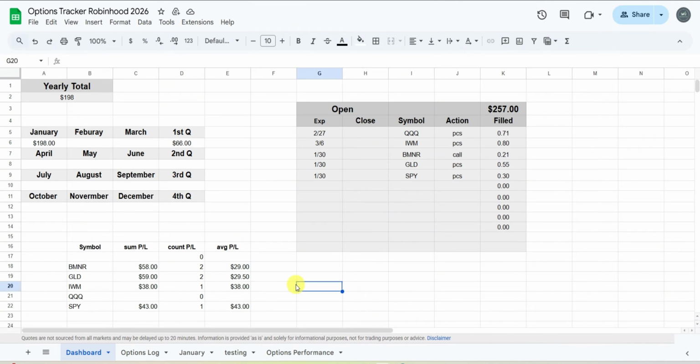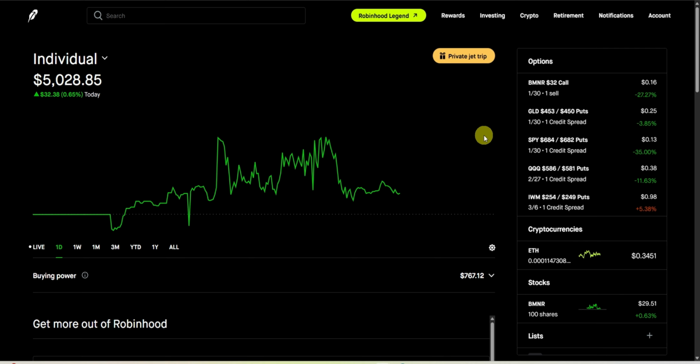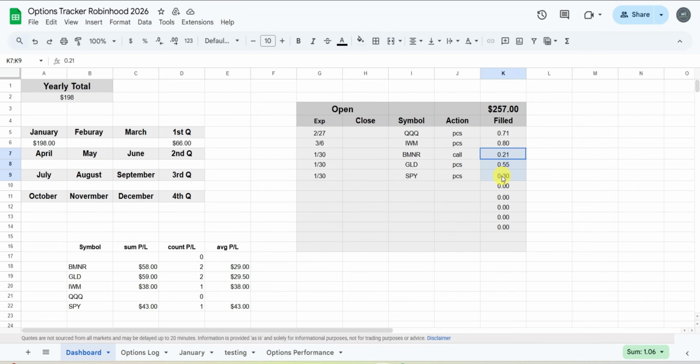And that was my trades for the week. 4 trades: IWM, BMNR, gold, and SPY. I'll do a recap when these trades expire at the end of the week on Sunday. Hopefully we get the whole $106 added over here if everything goes in our favor.